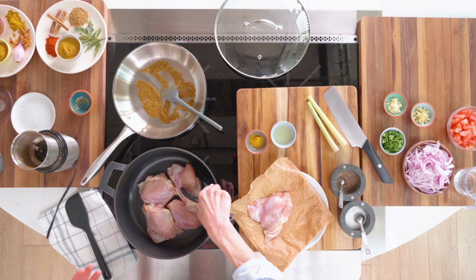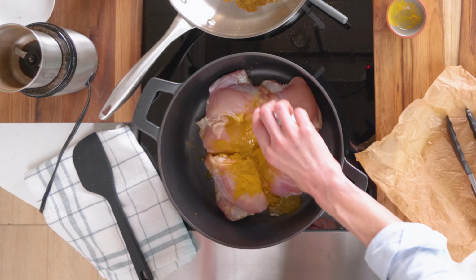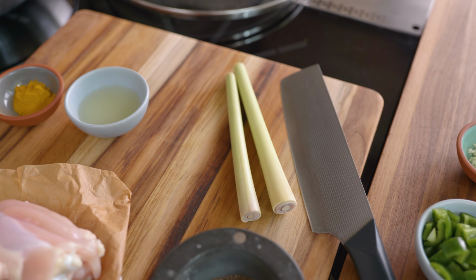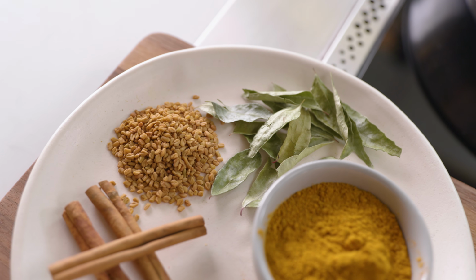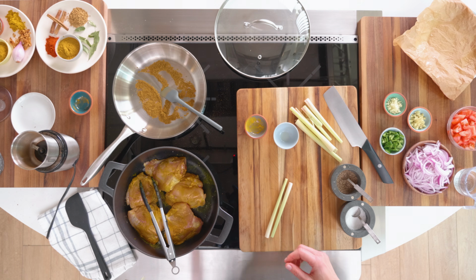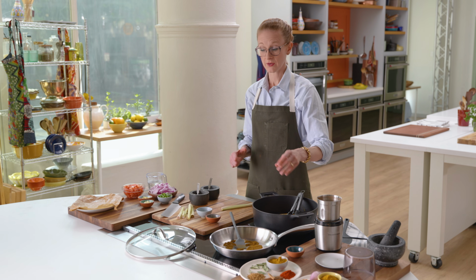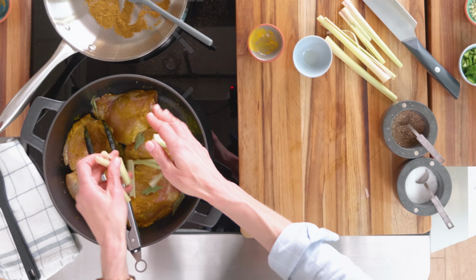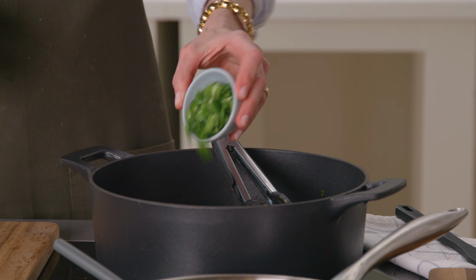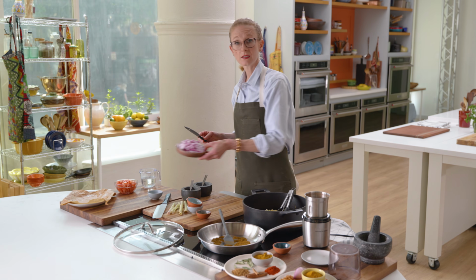Now we've got our chicken thighs. We're gonna add some more turmeric, some lime juice, pepper, and salt. So the recipe calls for lemongrass or curry leaves. I have some curry leaves over here from our little demo of Madras spice blend, so I'm gonna put some of those in because I like both. You can use one or the other or neither. I recommend both. And we're gonna add in some chili, 2 serranos, garlic, ginger, sliced red onion.